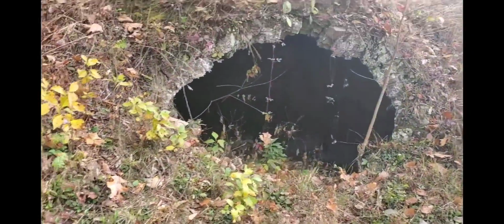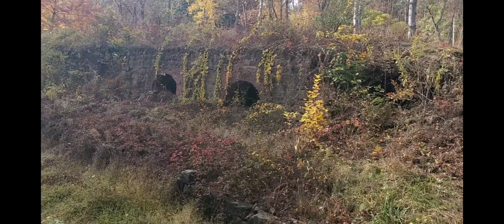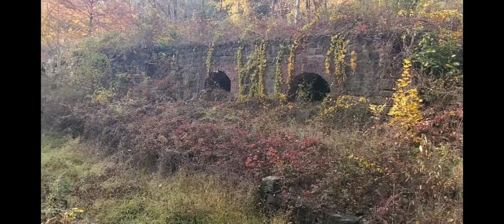So down this whole line down here, we have more ovens, and then over on this side as well. Those are really covered over. Wow.